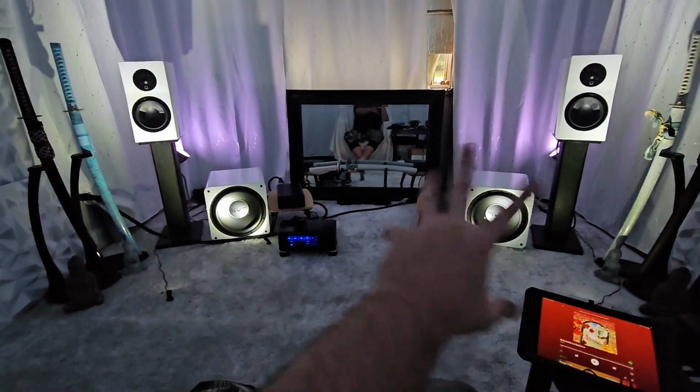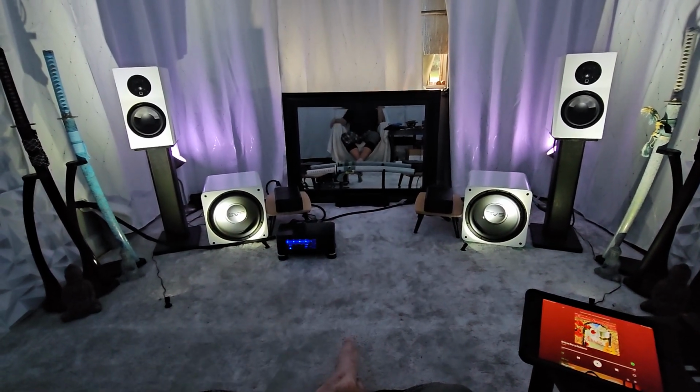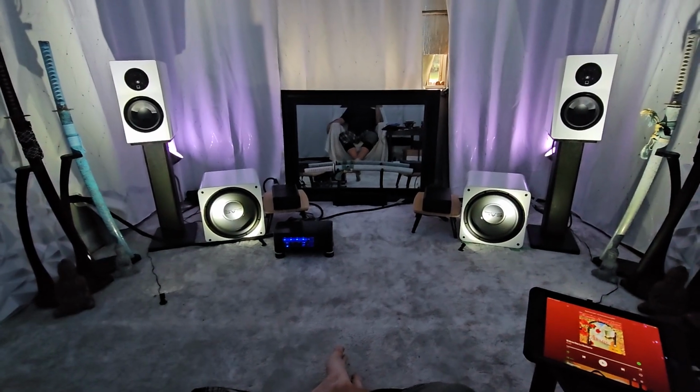The mirror's there just so you can see my body language. I'm off camera. Without a head.